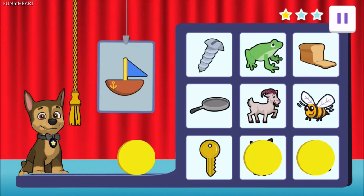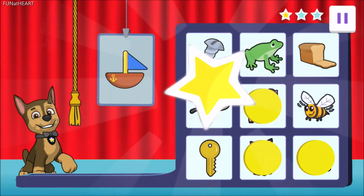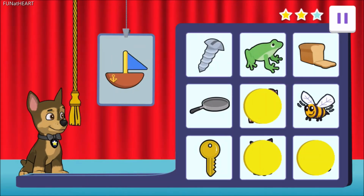Chase, let's see the next word. Boat. Tap the pictures on your bingo board and listen to the words. When you find one that rhymes with boat, drag your bingo chip to it. Goat. Goat. Got it! Way to go! Goat rhymes with boat.